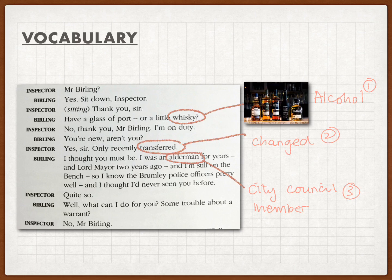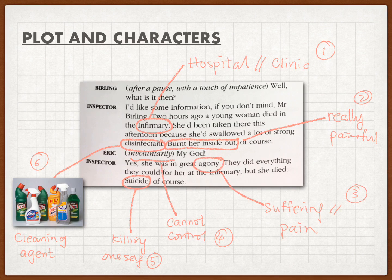Alderman. It is an officer in the town. It's a city council member. So he is a guy who actually works for the town and helps making decisions about the development and also the normal running of the city. Basically, it's a position before you become a mayor. A mayor. The chief officer of the town. And that's alderman. Then the inspector explained why he was here.